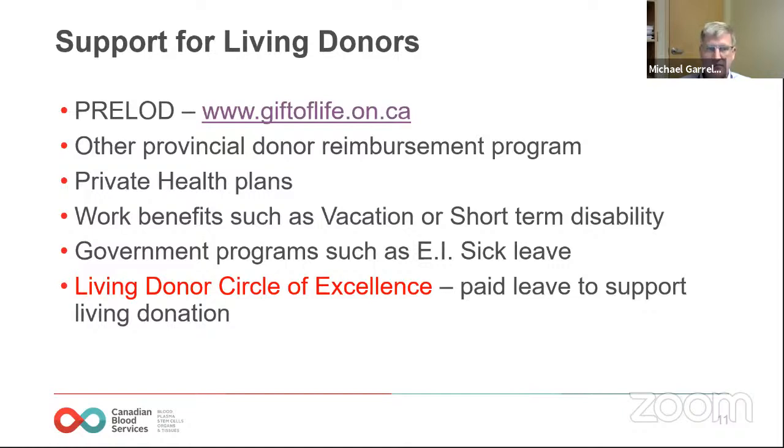All right. Private health plans, so looking at do you have short-term disability, long-term disability, sick benefits, those types of things. There's workplace benefits through the government, such as EI sick leave and things like that. So we do look at all the supports that are available for donors to lessen the impact on their financial status. Right. And one of the things that the center is working on is the Living Donor Circle of Excellence. And this is rewarding or recognizing employers that are actively involved in promoting and supporting the act of living donation.